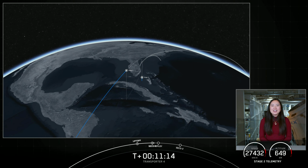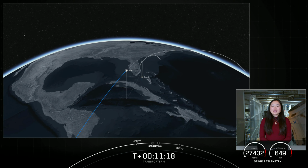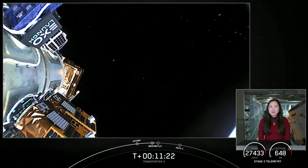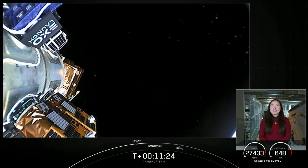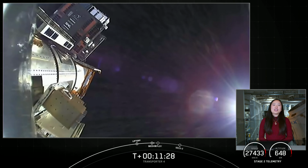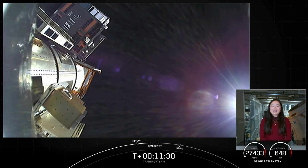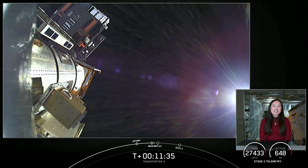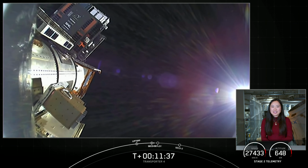Now, as I mentioned at the start of the webcast, due to the lack of ground station coverage at times, we expect only a handful of our deployments will be visible today. However, we do expect to have telemetry and hear audio confirmation over the nets when in range of ground stations. Again, to see the full list of deployments for all 40 satellites on today's mission, head over to spacex.com.